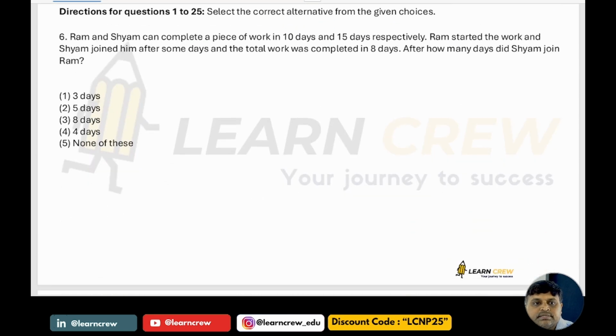Question number 6. Ram and Shyam can complete a piece of work in 10 days and 15 days respectively. Ram started the work and Shyam joined after some days, and the total work was completed in 8 days. After how many days did Shyam join Ram?